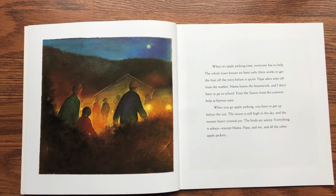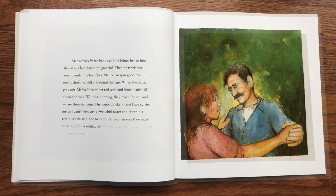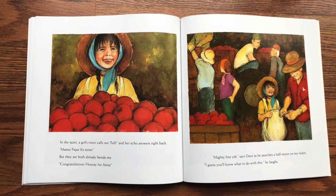The last book in our basket this year is Apple Picking Time, and this is a Dragonfly book that my older kids especially have enjoyed. It is a little bit of a longer picture book for sure, and it just gets into a lot more detail about the apple picking harvest time in the valley. You follow along with Anna and her family as they take off time from school and work and all of their responsibilities to get up before the sun and head to the apple orchard to work. In this book, I feel like you really build a relationship with sweet little Anna and her family, and I would definitely say this is a great picture book for elementary and middle school kids.